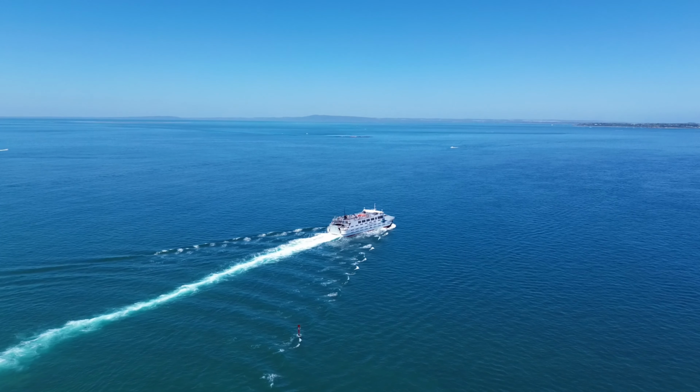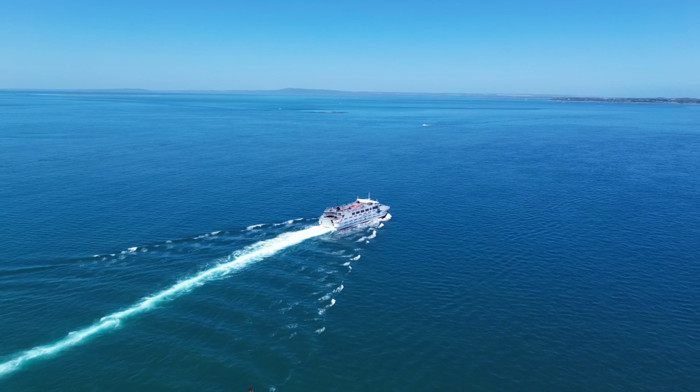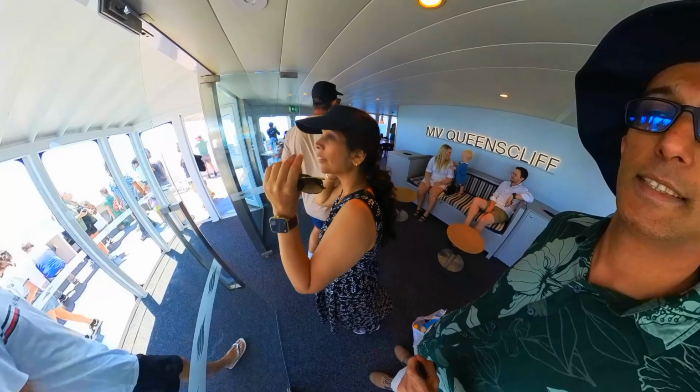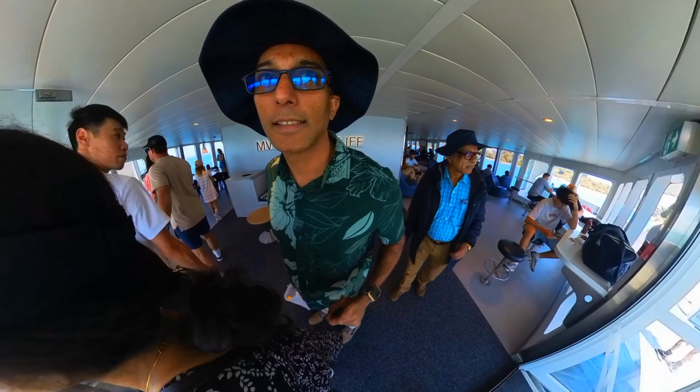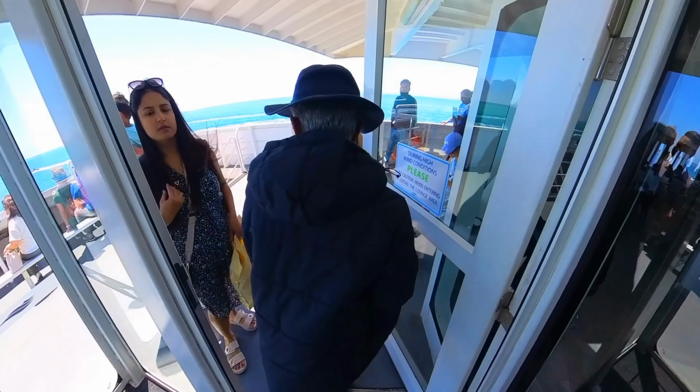The lounge on MV Queenscliff is cozy, modern, and super comfortable, perfect for kicking back during the ride. The ferry takes about 40 minutes to cross Port Phillip Bay. It goes by in a flash. A lot of visitors actually hop on just for the round trip, never leaving the ferry, just to enjoy the views from the lounge. Big windows line the space, offering sweeping views of the bay. So even from the indoors, you're not missing out on the scenery.